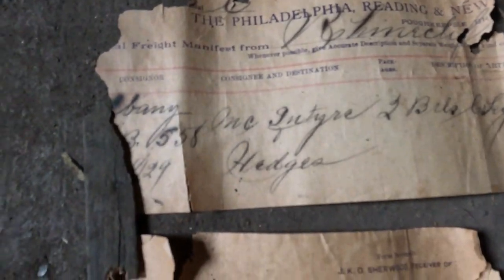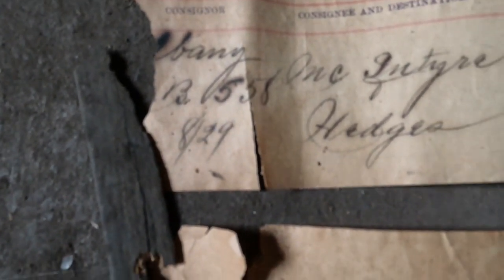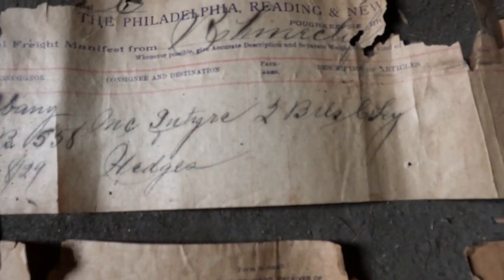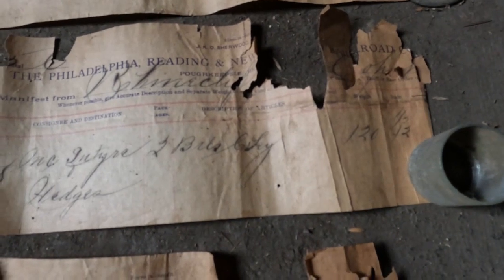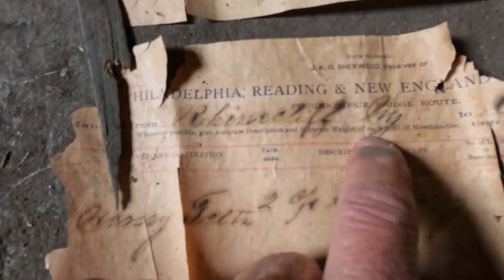I just love the old penmanship. Here's one from 29. That looks like August of 29, 8/29. August of 1929. So that's not quite 100 years ago yet, but we're working on it. J.K.O. Sherwood, receiver of the Philadelphia, Reading, and New England Railroad Company, from Rhinecliff, New York.